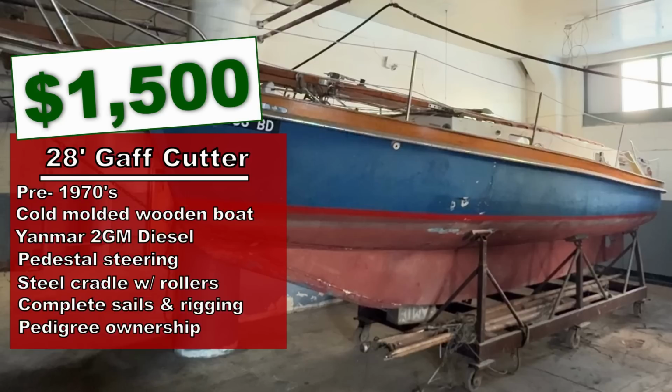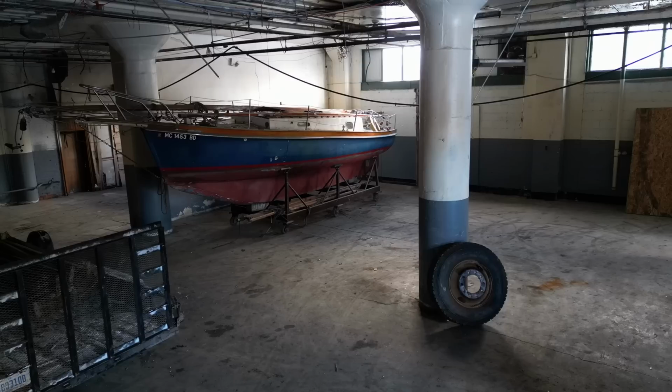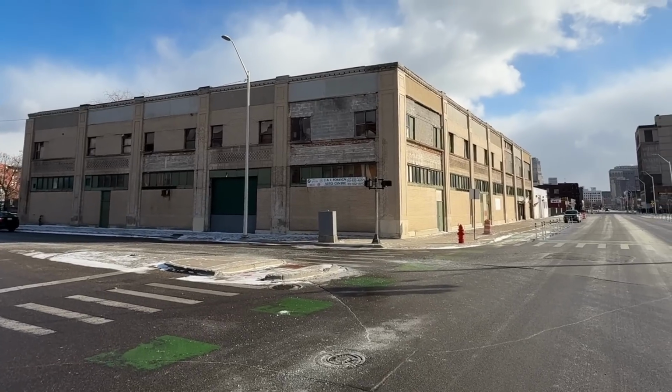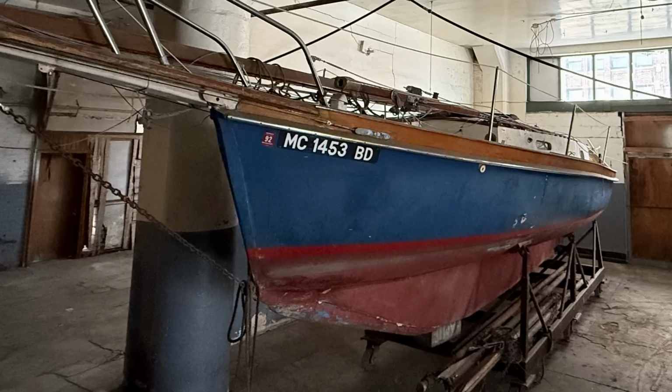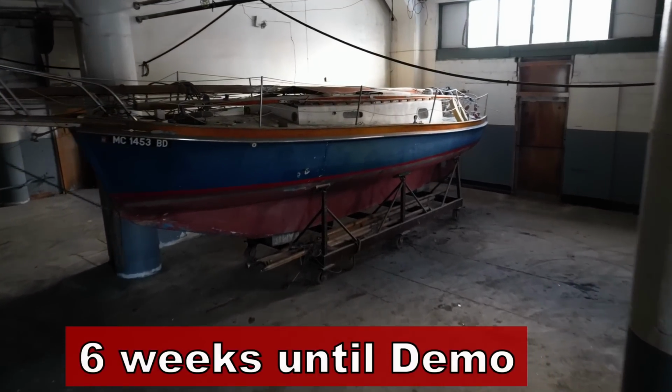And it's for sale for $1,500. But here's the thing. The reason that I rushed to get this episode out there so you could see it is because this building and the boat inside of it are going to be destroyed within 6 weeks. This boat has to either go to a new home or it's going to be chopped up and parted out.